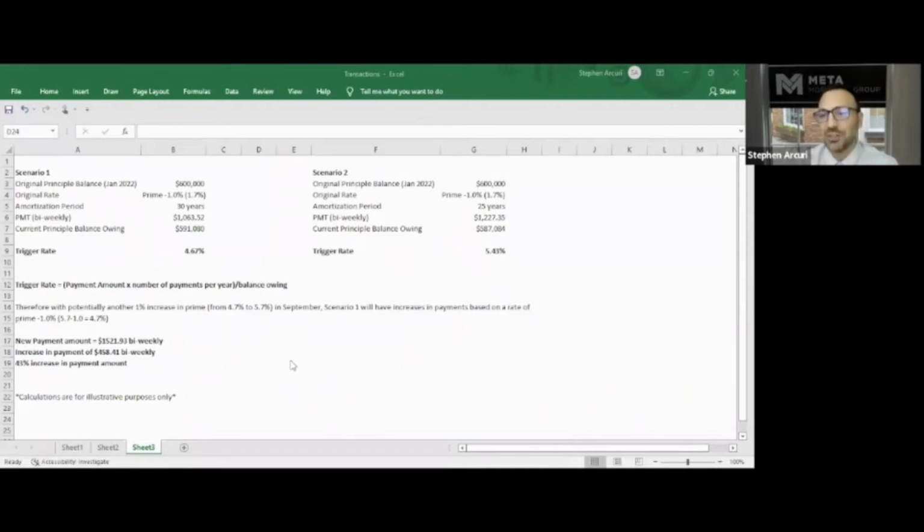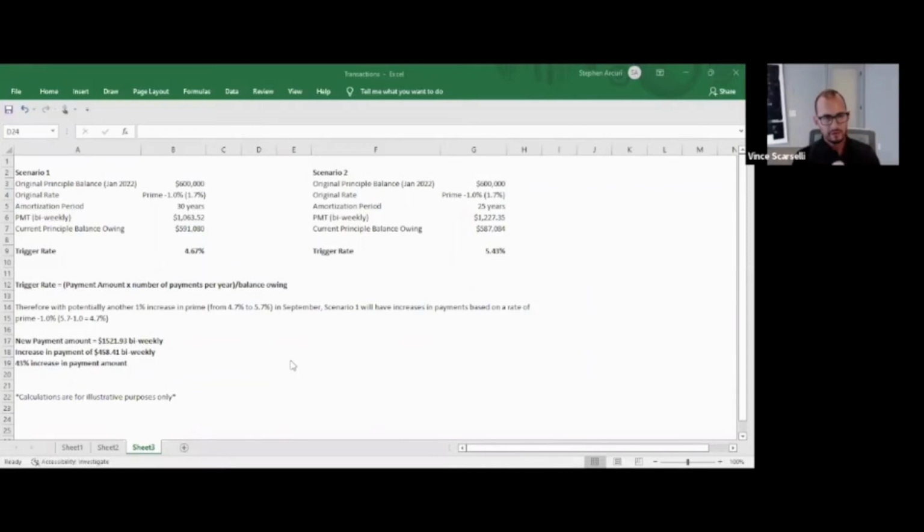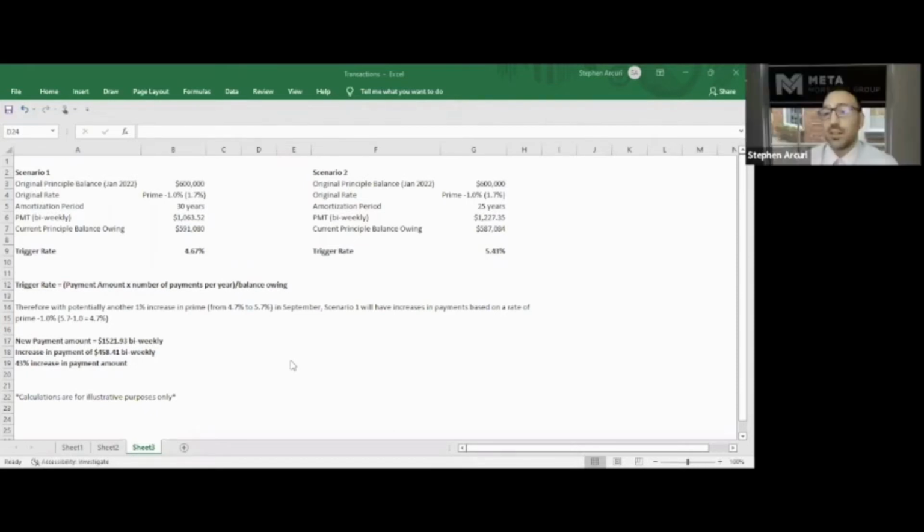Yeah, because they've been used to paying $1,063 because they were essentially in a fixed payment this whole time. Now the rate's gone up to 4.7, which is just above their trigger rate of 4.67. And so now all in one shot, they're getting hit with the payment increase rather than a gradual increase in a variable rate, like the traditional variable rate with a variable payment. That's what we're saying, right? That's exactly it in a nutshell.